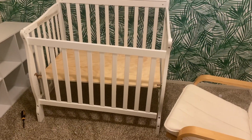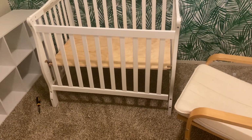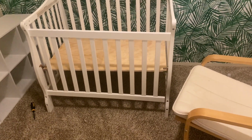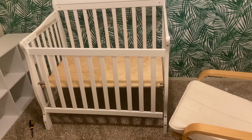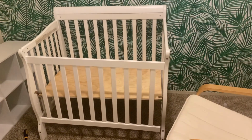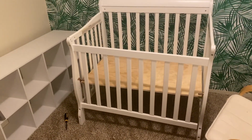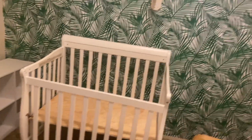Good morning, guys. So I thought I was gonna go to sleep. You see, the crib is not finished. My body literally gave out while I was putting it together. I thought I was going to sleep till 1. I went to sleep and my eyes popped open and I'm like, oh, I feel so well rested.